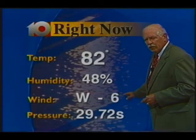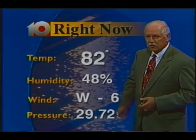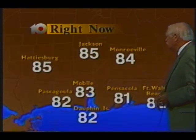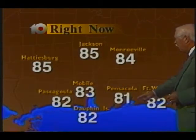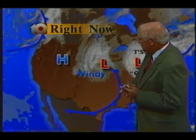The winds are blowing from the west at 6 miles per hour, but down near the beaches now, the winds are kicked up to about 10 to 15 miles per hour, nothing like they were yesterday. 29.72, our barometer is holding steady. Temperatures around the area from Dauphin Island to over in Pascagoula, 82 degrees there, 83 in Mobile, 85 from Hattiesburg to Jackson, Mississippi and Alabama, Monroeville 84, Pensacola 82 right now, Fort Walton Beach at a mild 82 degrees at the present time.